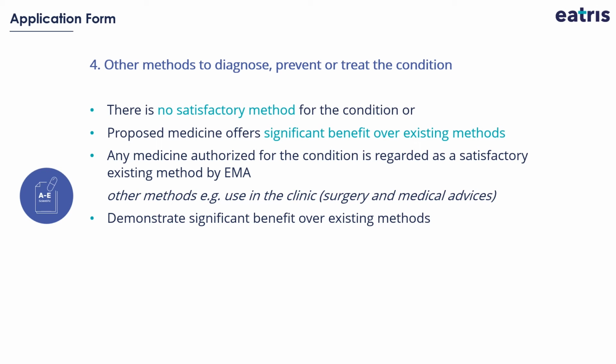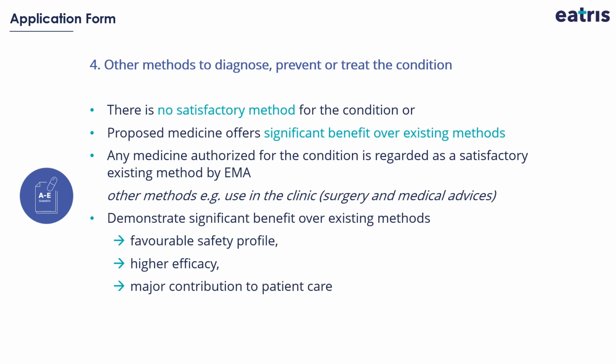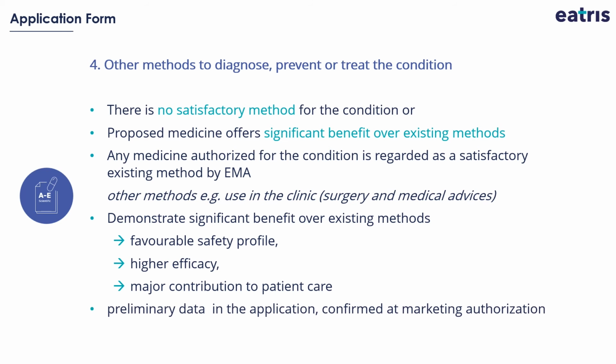We are looking for data on significant benefit in terms of a more favorable safety profile of the orphan medicine, higher efficacy, or a major contribution to patient care. And again, preliminary data can be advanced in the application for orphan designation, and later, at the time of marketing authorization, it is expected that data confirm that significant benefit exists.